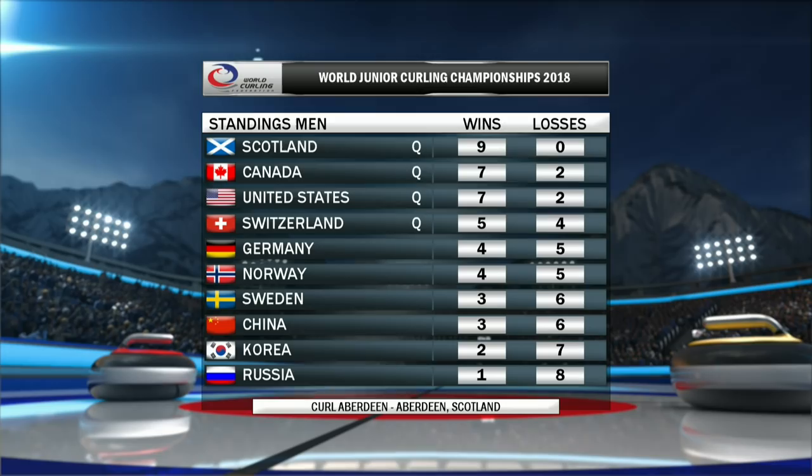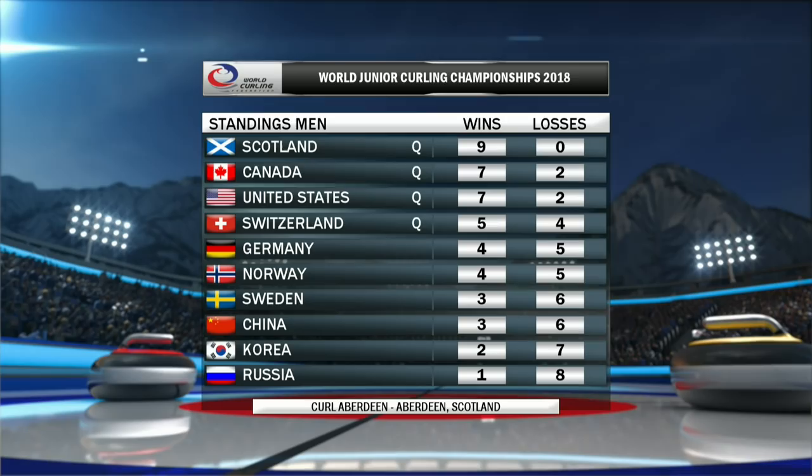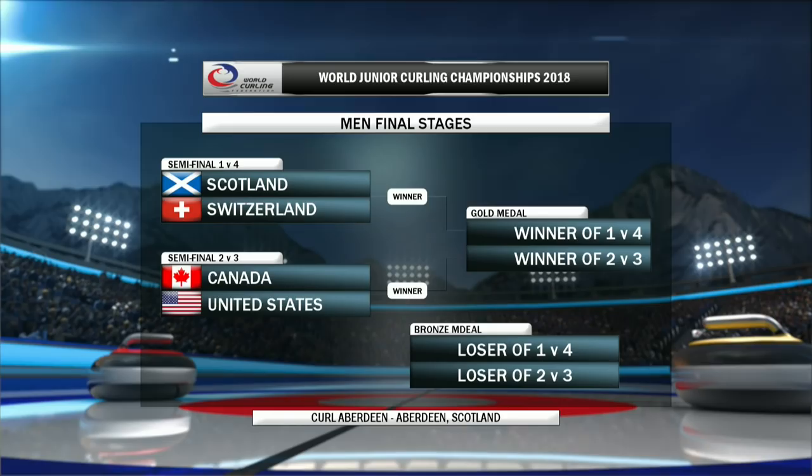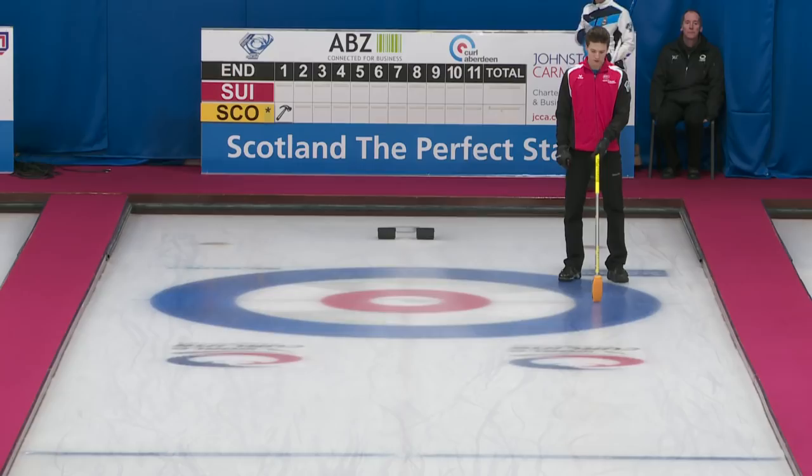Well, just taking a look at the round robin standings, you see Scotland on top with 9 straight wins, looking to be perhaps the fifth team ever to go undefeated throughout the World Juniors. They are 2 games away. Most importantly now, a win over Switzerland. You see the Swiss ending up in 5-4, making it through. So 1 plays 4, and that's Scotland, Switzerland. The winner will progress to the gold medal game. We also have Canada and USA playing in that 2v3 game. We'll keep you up to date on what happens there as well. That game going on at the same time as our game this evening.